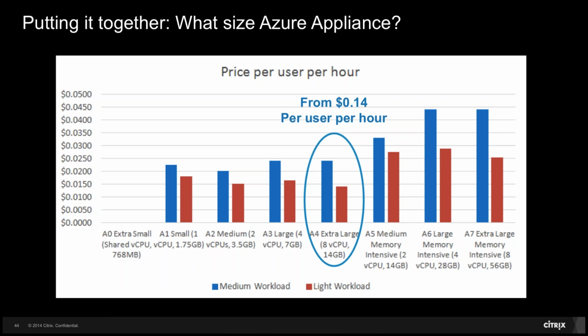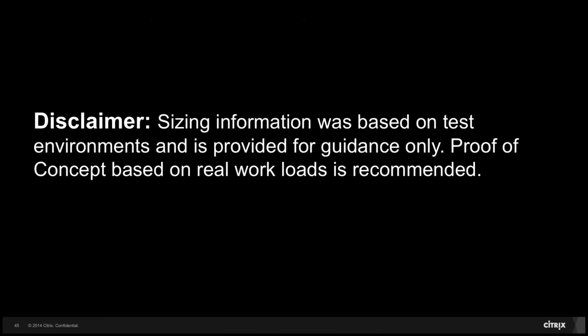Now, we do have to disclaim that that is sizing based on test environments. You shouldn't be using that necessarily to go and size up your Azure environments. Just to make that clear, work with SoftwareOne to make sure you're getting the right size environment. Work with us, work with Microsoft, and we're more than willing to help you get the right size environments. But that's really there just to give you some guidance on what you need and the costs associated with it.